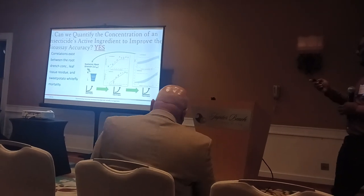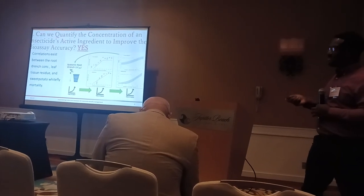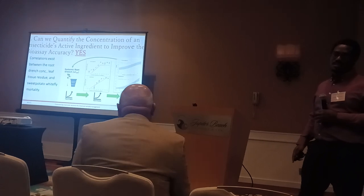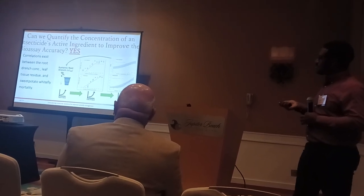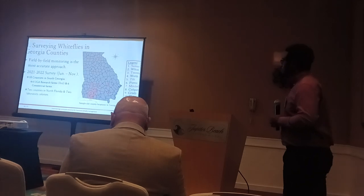What we realized is that with an increase in our systemic root drench concentrations, we had an increase in residue in that leaf tissue prior to uptake. And then we also had a proportional increase in whitefly mortality for our two insecticides. So we're able to correlate that back and say, okay, we will get this much mortality from that much treatment concentration. And it makes for a more accurate bioassay using our insecticides.